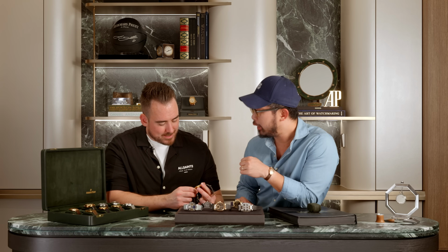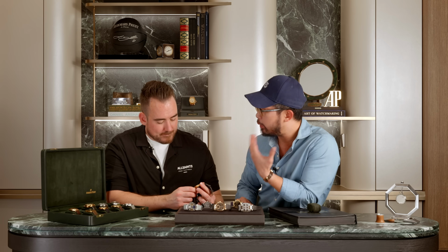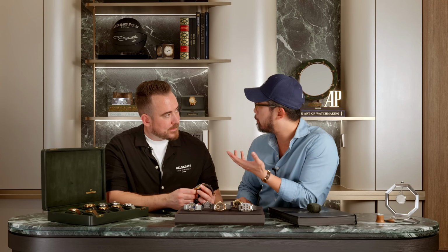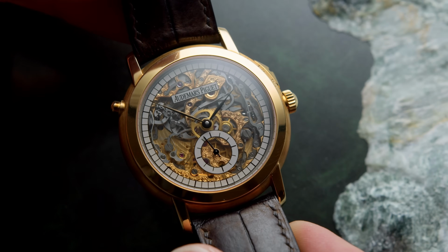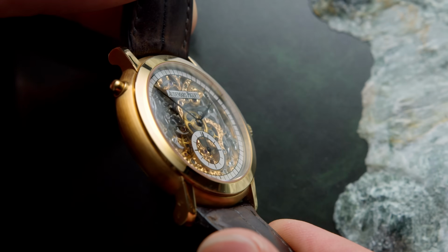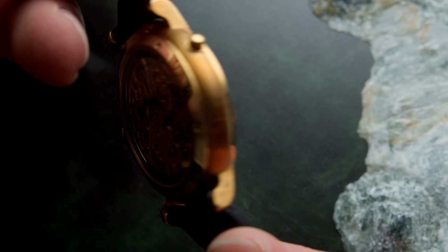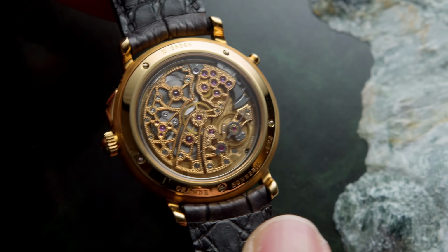I actually find the Grand Sonnerie complication to be quite useful. Because in meetings where you don't really want to break eye contact and you don't want to check the time by looking at your wrist or looking at your phone, the chime that the watch makes, it's not really noticeable by other people apart from its wearer. So that's what I like about vintage chimers.